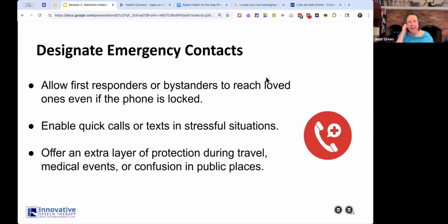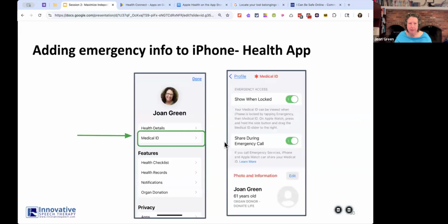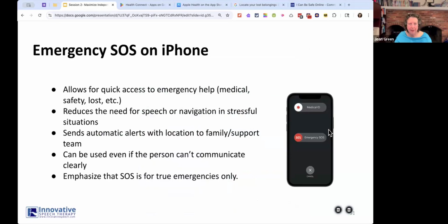I think it's important to designate emergency contacts, because then the emergency responders and bystanders will know who to call. To do that, open up the Health app, tap your profile icon, select Medical ID, and then add your details and choose contacts there. That's how you add the people who become medical contacts. Again, I put some pictures here. So you go to Medical ID. I guess I put that in twice, sorry.